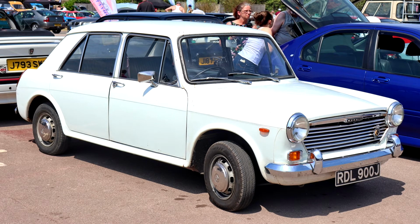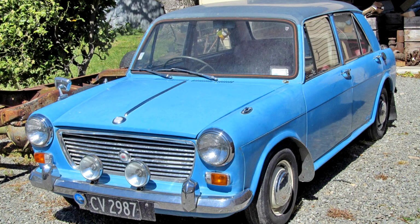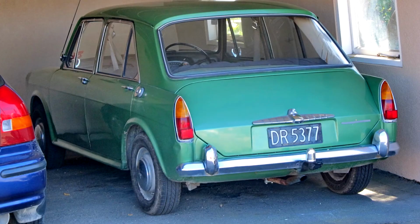1962–1974. The BMC ADO16 is a range of small family cars built by the British Motor Corporation, BMC, and later British Leyland. Launched in 1962, it was Britain's best-selling car from 1963 to 1966 and from 1968 to 1971. The ADO16 was marketed under various make and model names, however, the Austin 1100 and Morris 1100 were the most prolific of all the ADO16 variants.